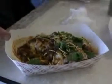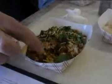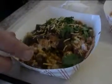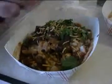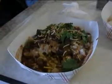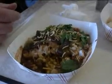This is bhel puri, which is puffed rice, like in your puffed rice cereal, and then there's chickpeas, and there may be potatoes in here too. Yes. And bits of cilantro, and then a kind of a crisp noodle at the top, and then the yogurt and the tamarind sauce, and it's really just kind of a party in your mouth.